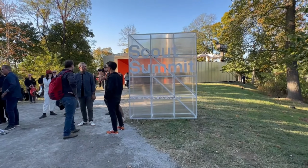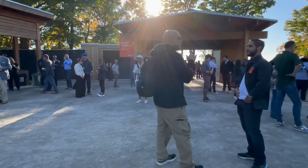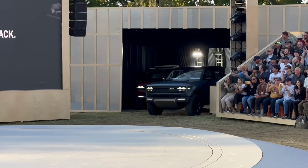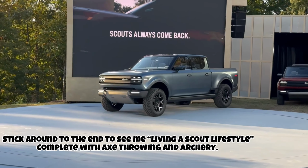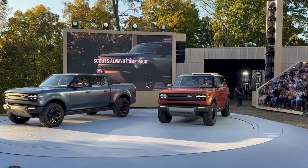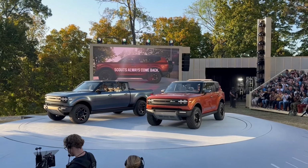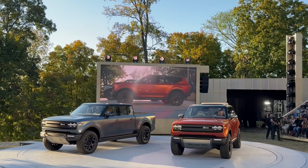So I made it to Scout Summit. This is what it looks like when you get to the reveal. We sat on buses for quite a while, but it was worth the wait. When the Terra pickup truck drove out in blue, followed by the Traveler in orange, I just felt like they had picked the iconic colors in this debut.